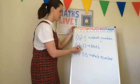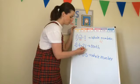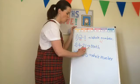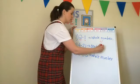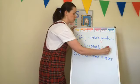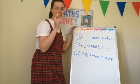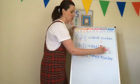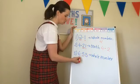Now, this one, 4.21 to the nearest tenth. So here's our tenth column. And the one to the right is telling us what to do. 1 tells us to round down or stick. So to the nearest tenth, it's 4.2. We don't want any more digits afterwards because it's only to the nearest tenth. And you don't need to change your 4, so 4.2. Okay? This one, again, it's the nearest whole number.